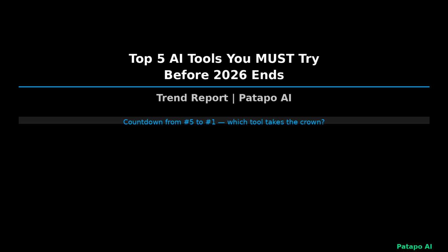2026 has been a breakout year for AI tools. We have seen new releases, major upgrades, and entirely new categories of software that did not even exist 12 months ago. If you are not staying on top of these trends, you are missing out on tools that could save you hours of work every single day.